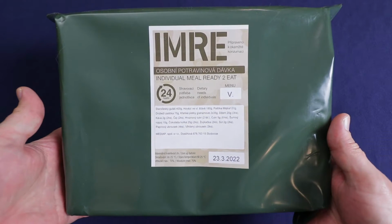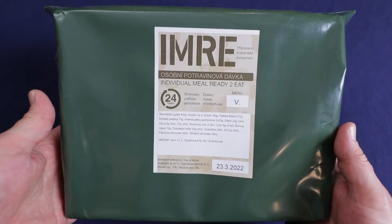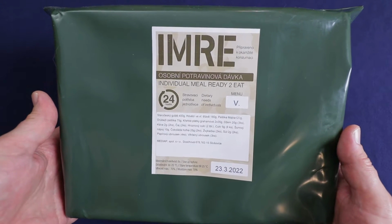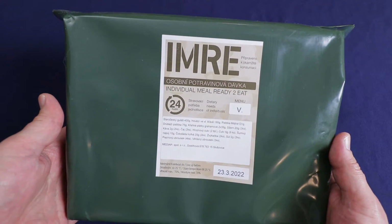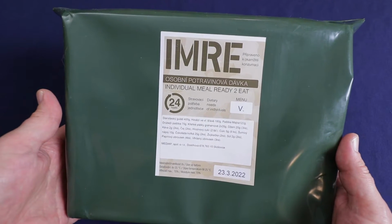Hello everybody and welcome back to Traversing Food, where today we're going to be checking out a ration from the Czech Republic. It's been quite a while since I've tried one of these out. I believe it's been about 2.5 years. But this is a 24-hour individual meal ready to eat, or IMRE.